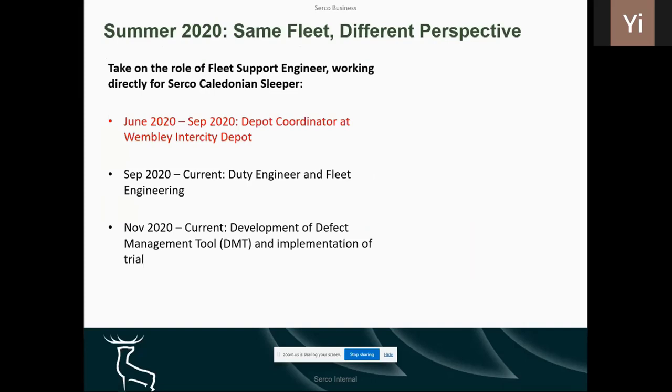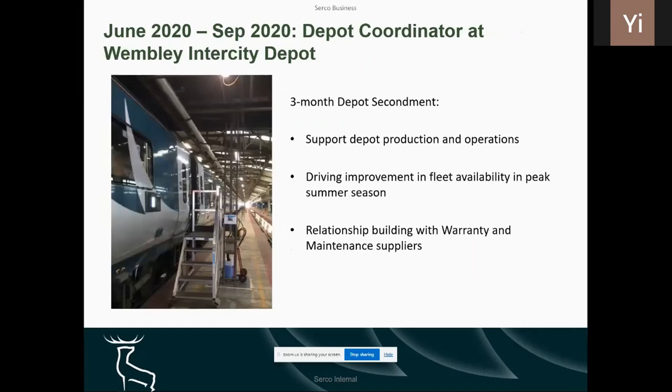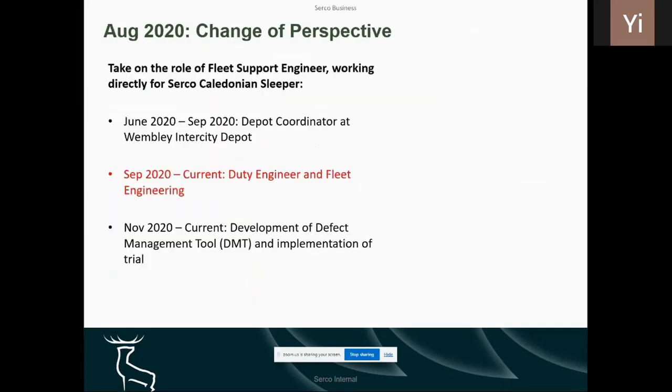Right after joining, I spent the first 3 months at Wembley Intercity Depot as a depot coordinator. This is where I spent all day on the shop floor smashing my Fitbit targets, learning and supporting depot production and communications, driving priority and improving fleet availability in the busy summer months, acting as a bridge between the depot and the engineering and operations teams, and also starting to build constructive relationships with the local warranty and maintenance suppliers.